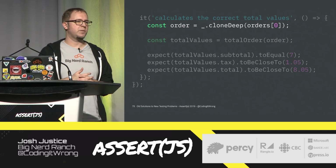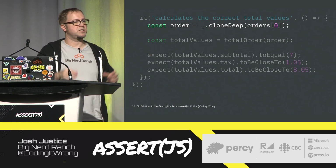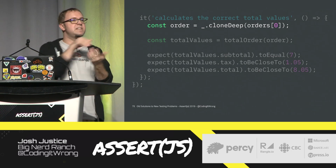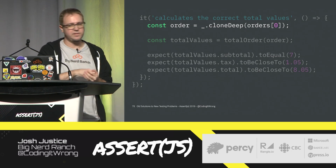But if you're going to take this cloning approach, I think it's safer to go ahead and apply it across the board. That way, if somebody else messes up a test, or if I mess up another test, this test is not going to break. This test is now safe.